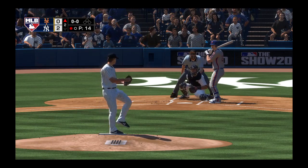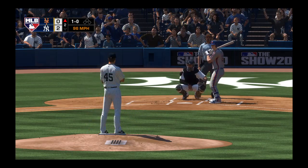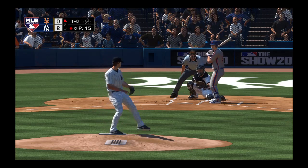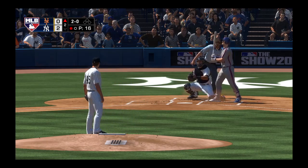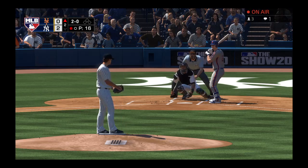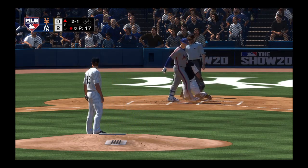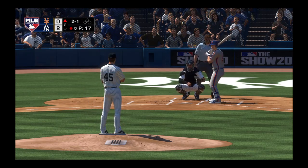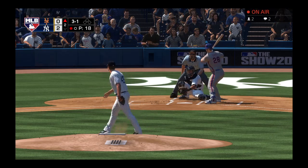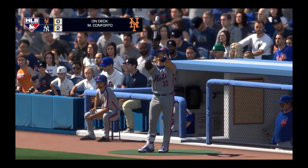First pitch on its way. Ball one. A fastball here as he'll take a look at ball one. 1-0. That's inside. 2-0. Now the pitch. Bases are empty. One man out. 3-1 to the Mets left fielder. Michael Conforto will be next.